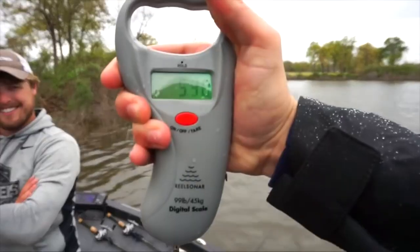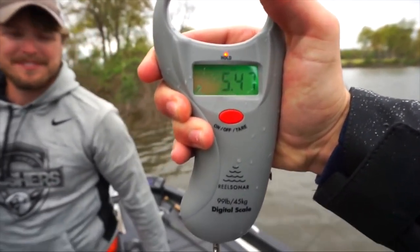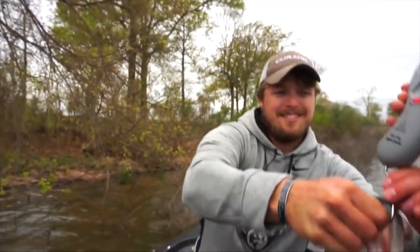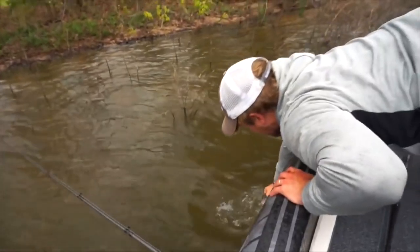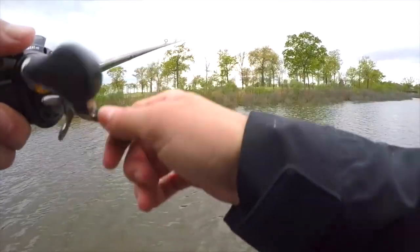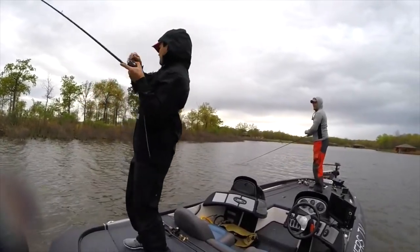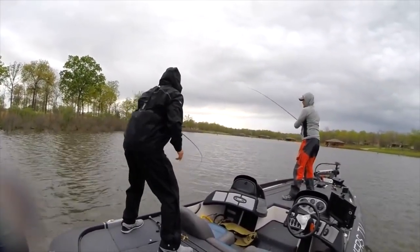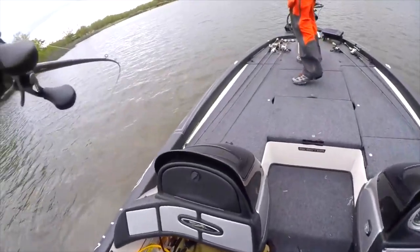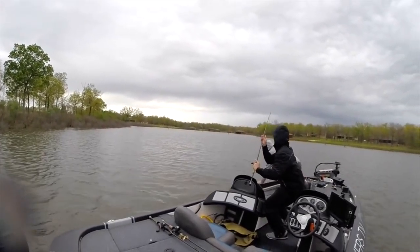There we go. Choked it there. Look at that. Gone. We got 5 pounds. 5.47? 5.47, baby. I'll take it. It's going back in the water. After I catch this fish. Oh, baby. You want to get it? Yeah. After I catch this fish, we'll go and eat. Oh, shoot. Get her. Get her.